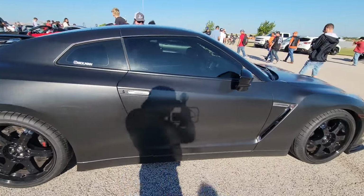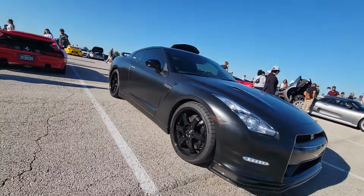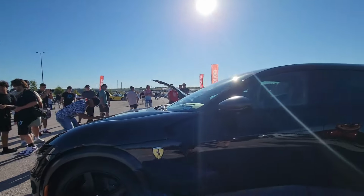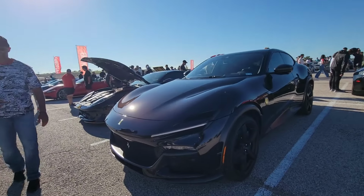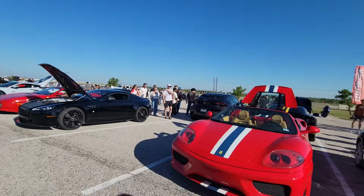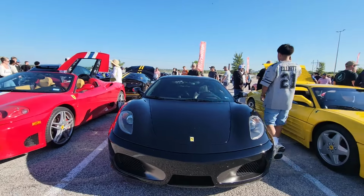GTR. It's pretty sick. So I haven't seen one of these yet. It's that new Ferrari SUV. Remember when Ferrari said that they would never do an SUV? I'm guessing all the Ferraris just showed up in one group. Nice.